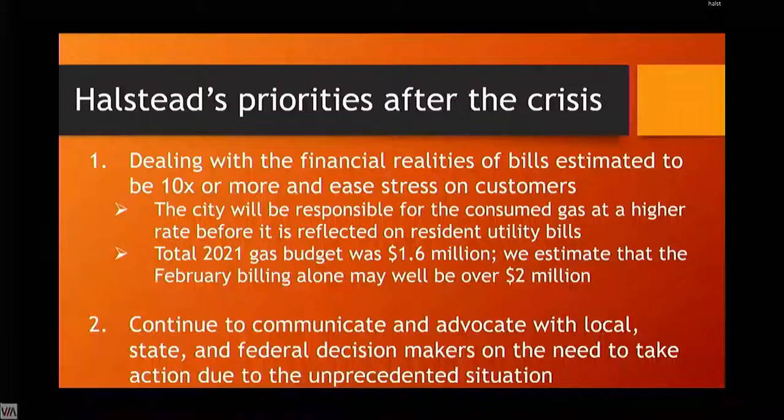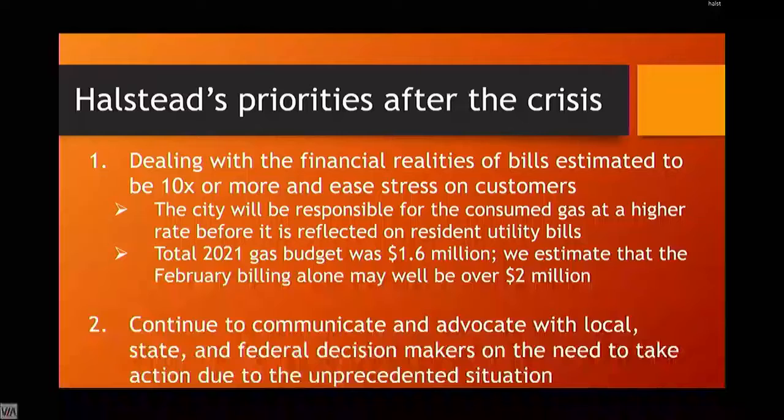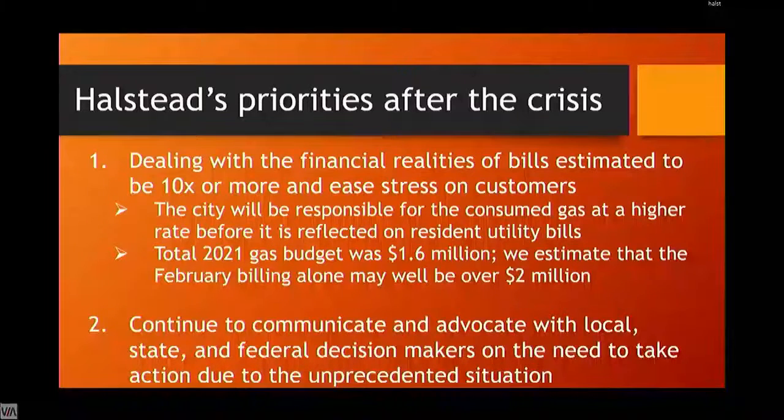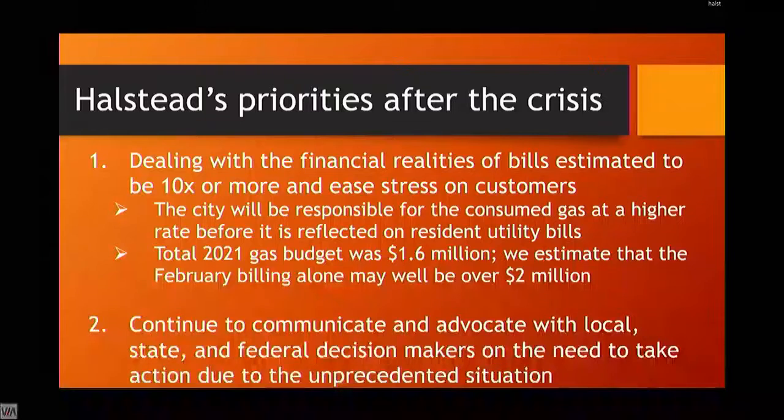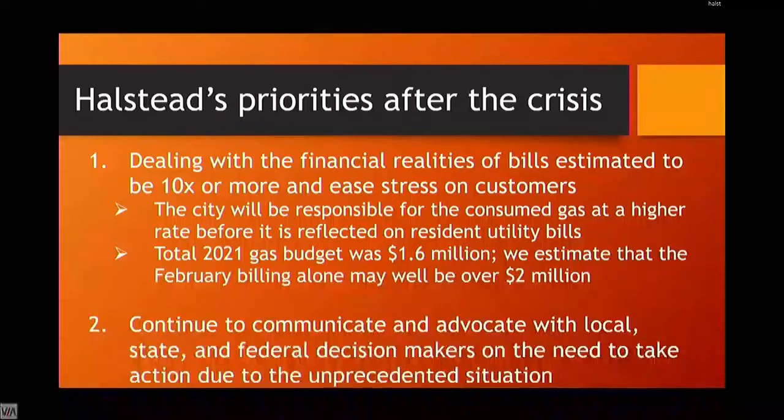So our second priority is going to be to continue to communicate and advocate with our local, state, and federal decision makers on the need to take action due to the unprecedented situation. And that is kind of where we're at now. We will be going to the county tomorrow, asking them to make a formal disaster declaration that would get us a step ahead as far as Harvey County and the city of Halstead on if there is some sort of federal aid and the president were to declare a federal disaster in the area, that already puts us steps ahead as far as our county having a local disaster declaration.